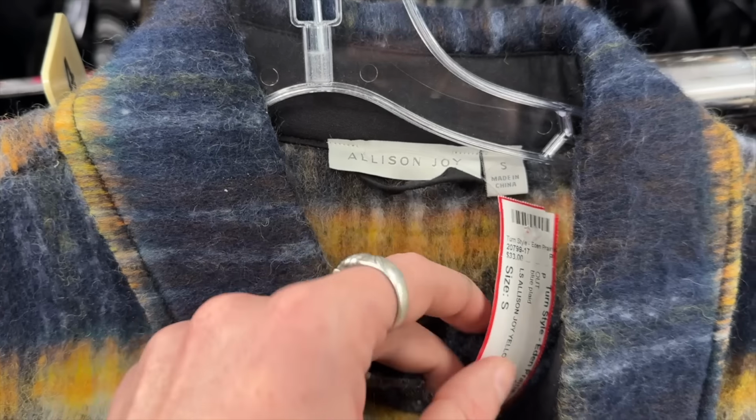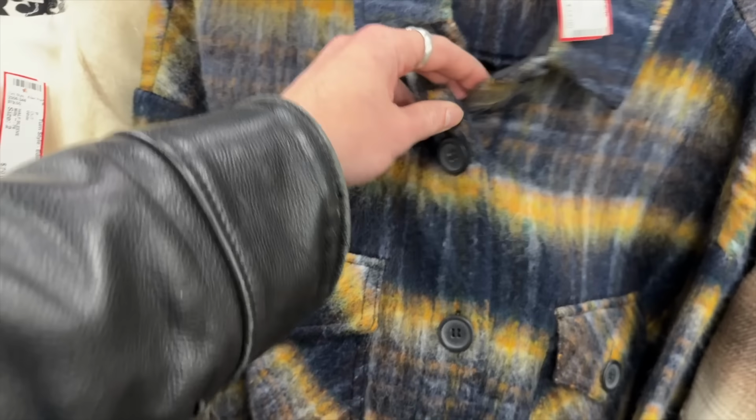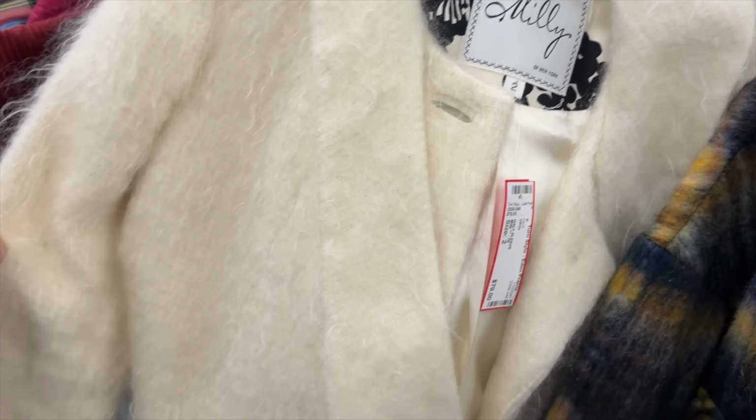This was really cute too. This was an Allison Joy coat. So nice and cute. Allison Joy is an Evereve brand. If this was half off, I maybe would have picked it up, but $33 with 25 is not cheap enough. And this Millie was really cute and really soft, though it was the old label, and it was really expensive. Very winter, very holidays though.